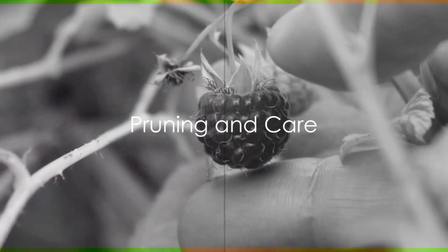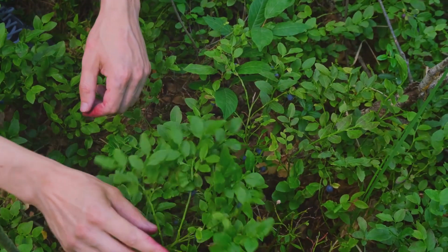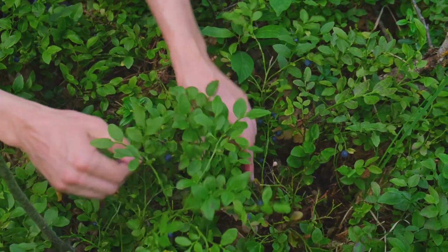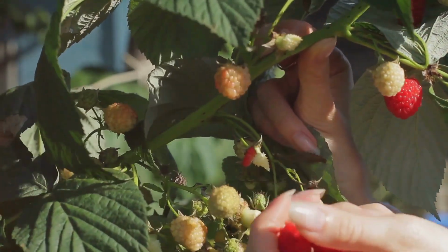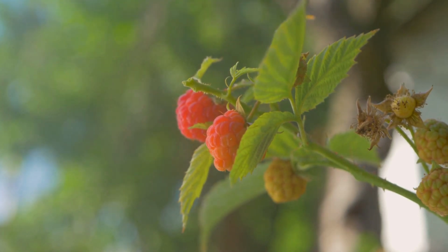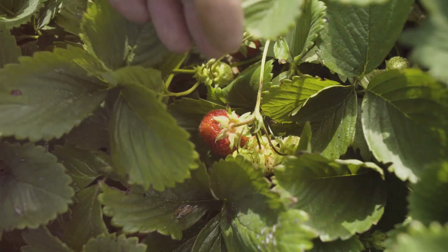Like us, plants too need a little grooming and care. Pruning and maintaining your berry patch is key to ensuring a bountiful harvest. So let's dive right into it. Pruning is not just about tidying up your berry plants. It's a crucial process that encourages healthy growth and maximum fruit production. Think of it as giving your plants a fresh new haircut. And just like haircuts, every berry variety has its own style.